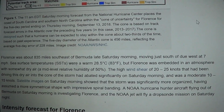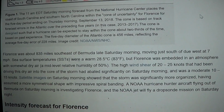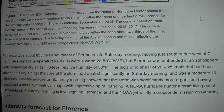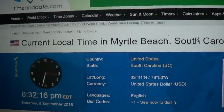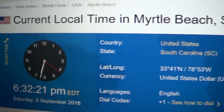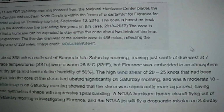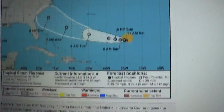Satellite images on Saturday morning showed that the storm was significantly more organized, having assumed a more symmetrical shape with impressive spiral banding. A Hurricane Hunter aircraft flying out of Bermuda on Saturday morning is investigating Florence, and the NOAA jet will fly a dropsonde mission on Saturday night. So it's early Saturday night now. It's 6:32 PM Eastern Daylight Time, September 8 in Myrtle Beach. So yeah, definitely a more organized looking storm, and this is going to ramp up pretty quickly now.